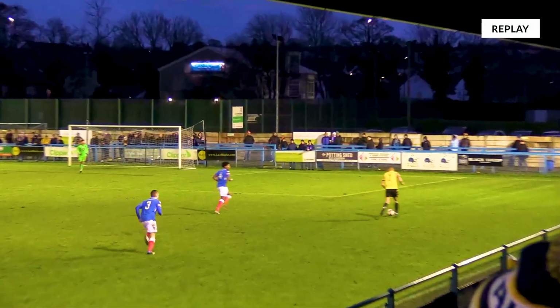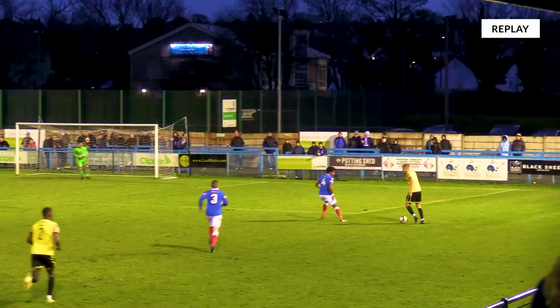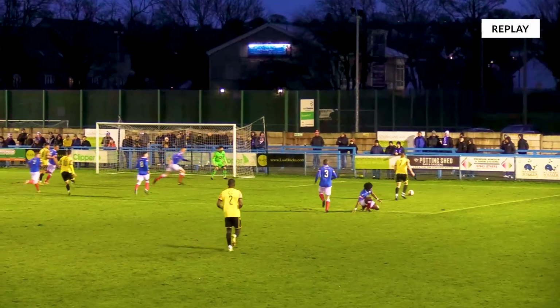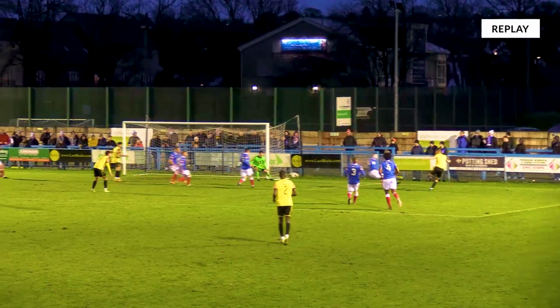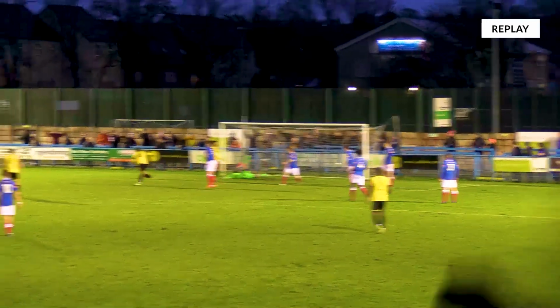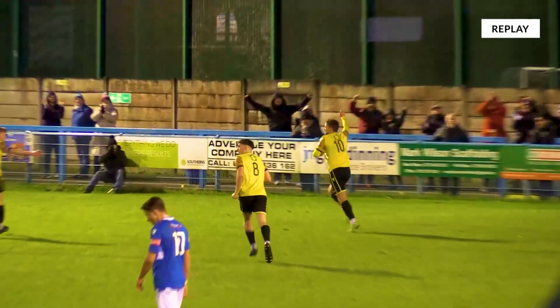Well, what can you say? Lewis Whittam absolutely stitched up his full-back, said goodbye to him. Low cross, which just half cleared, and Chippendale, no mistake from 10 to 12 yards. Great that he was following up. I'm feeling increasingly confident that we might get a point today.